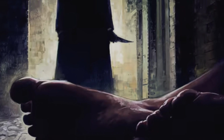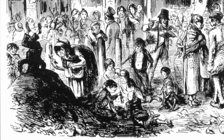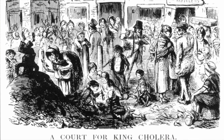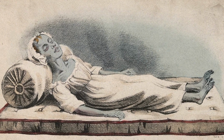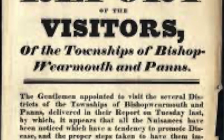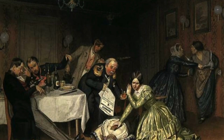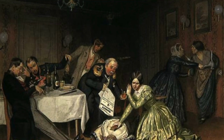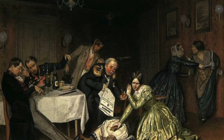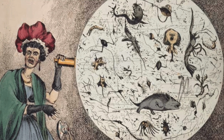For example, throughout the 19th century, Britain had been hit by many cholera epidemics, so illness and death was very, very common, and it devastated families across the country. In Sunderland, cholera arrived in 1831 and killed 50,000 people. Another deadly pandemic hit England in 1848, killing 60,000, and again in 1854, where another 20,000 people were killed.